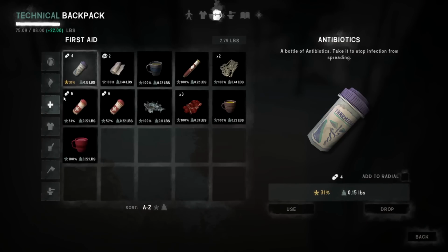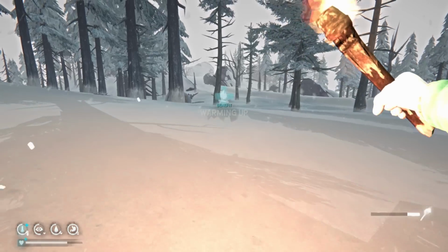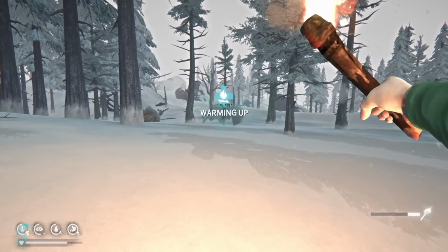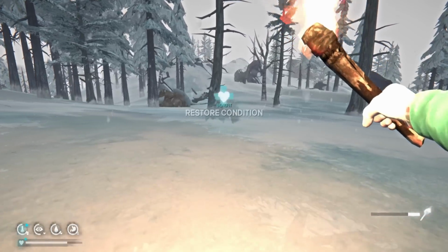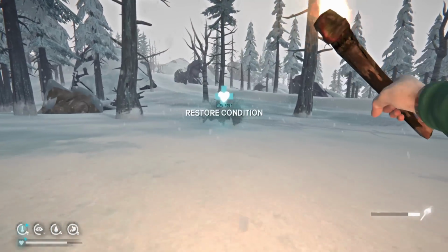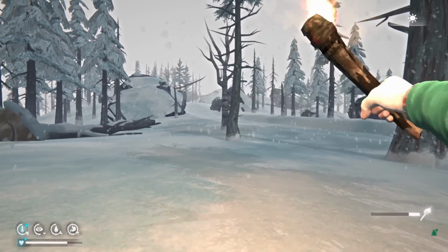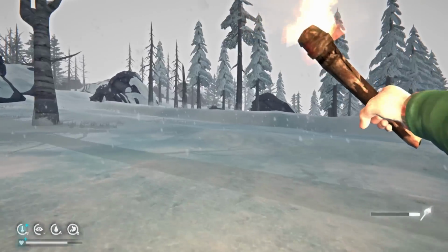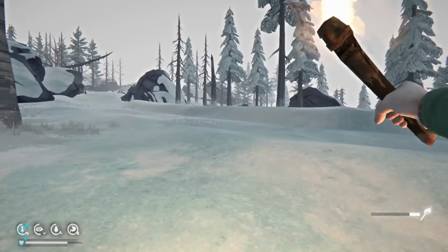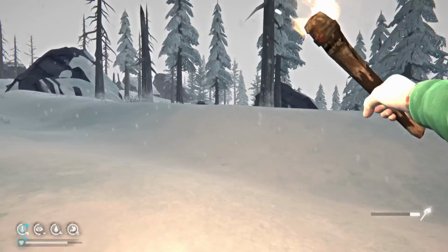Alright. And let's drink one of these. Gets our calories up as well. Okay. Alright, so now we're going to start recovering condition pretty well. I guess one could argue that might have been a little bit of a waste of birch bark, since we're going to be going to bed fairly soon. But you never know. One condition point could be the difference between making it out of a bear attack or not.